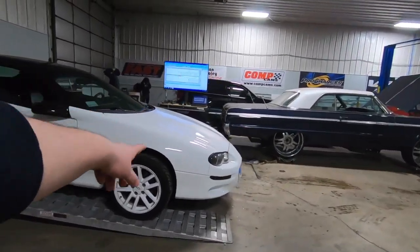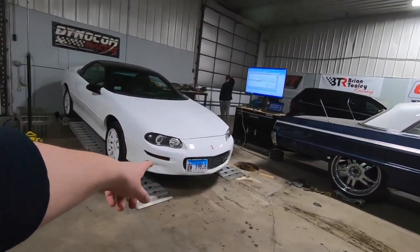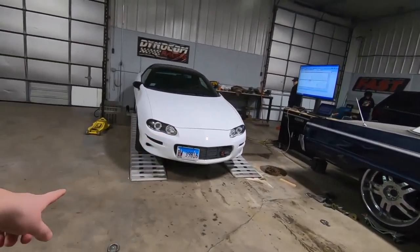All right, y'all, so we're about to dyno the car right now. I think it'll make about 350 maybe. That's my guess.